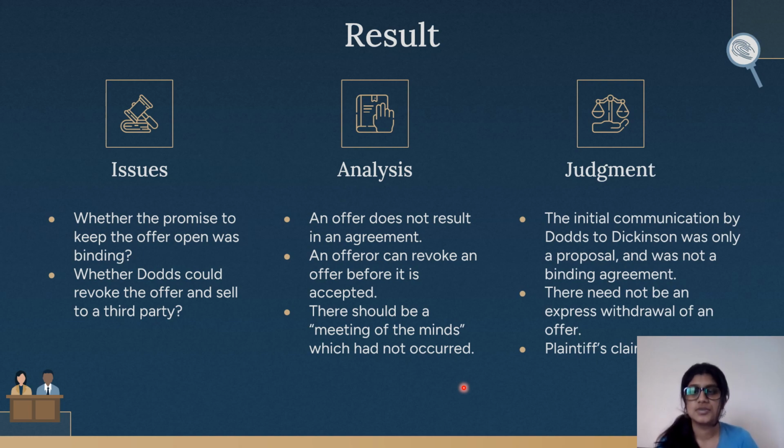So what was the judgment? The initial communication by Dodds to Dickinson was only a proposal and it was not a binding agreement. Moreover, his promise to keep the offer open was also not binding. Why? Because there was no consideration to that, right?